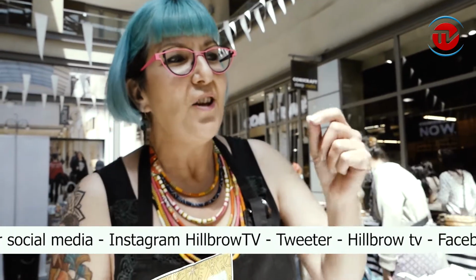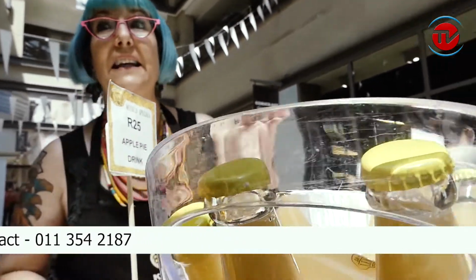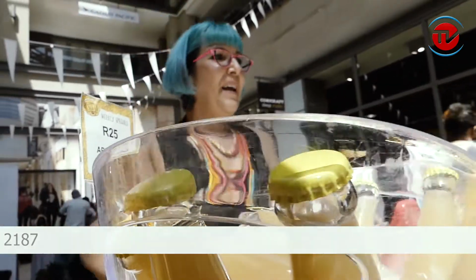Awesome. You know that saying, when life gives you lemons, you've got to make lemonade? Sometimes you literally have to make lemonade. It's not always a metaphor. This is my lockdown invention. It's apple pie, but you can drink it. And it has 11 ingredients. I went a bit mad.